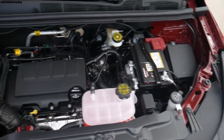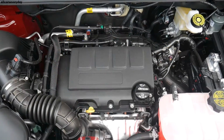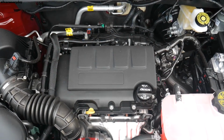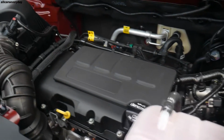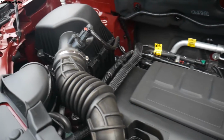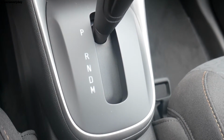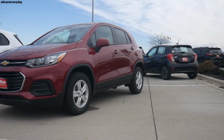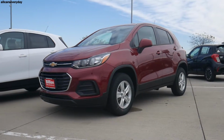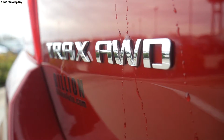The Trax has a 1.4-liter Ecotec turbo 4-cylinder engine, which makes a paltry 138 horsepower and 148 pound-feet of torque. In 2015, this may have cut it in the American market, but I think the new GM 1.3-liter would be more adequate for this SUV. Power is routed through another older piece of hardware, the 6-speed automatic transmission. It allows drivers to select the gear themselves with a shifter, but this is an otherwise uninspiring powertrain. Power is routed to all 4 wheels when necessary, resulting in a 9.3 second 0 to 60 mph run.